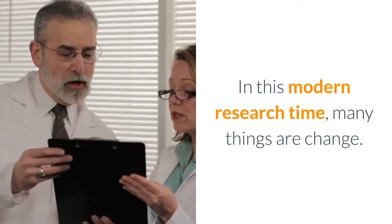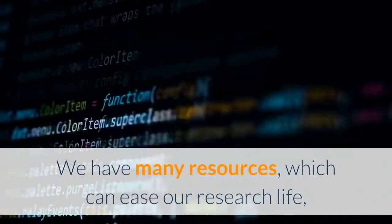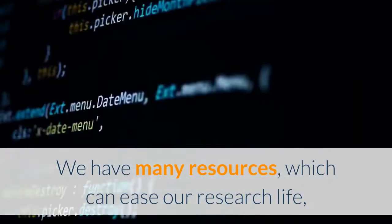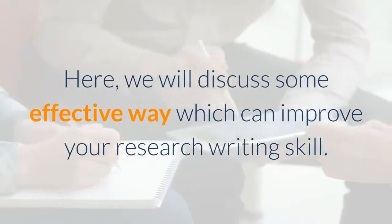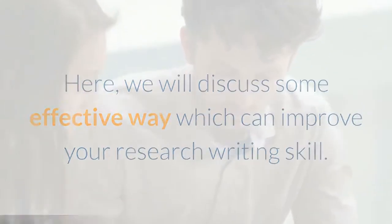In this modern research time, many things have changed. We have many resources which can ease our research life, like easy availability of research content, a number of software tools, etc. Here, we will discuss some effective ways which can improve your research writing skill.